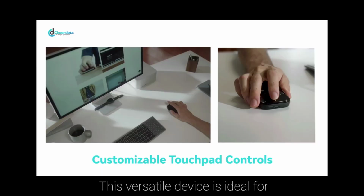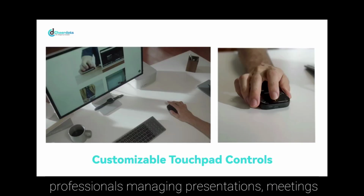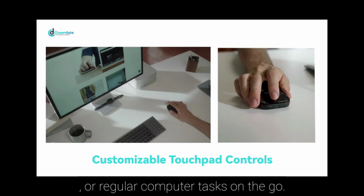This versatile device is ideal for professionals managing presentations, meetings, or regular computer tasks on the go.